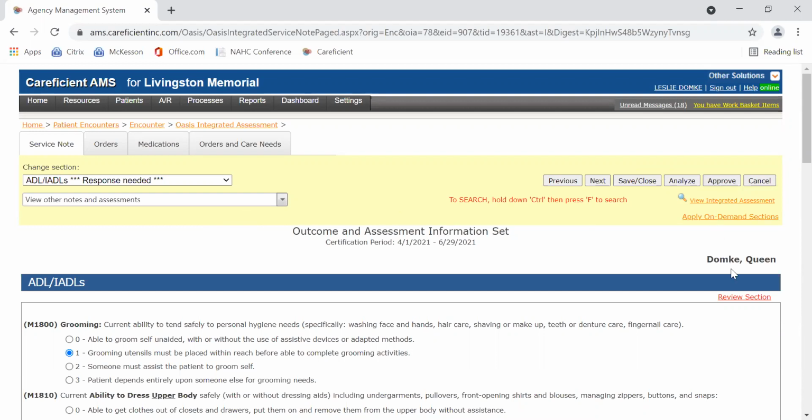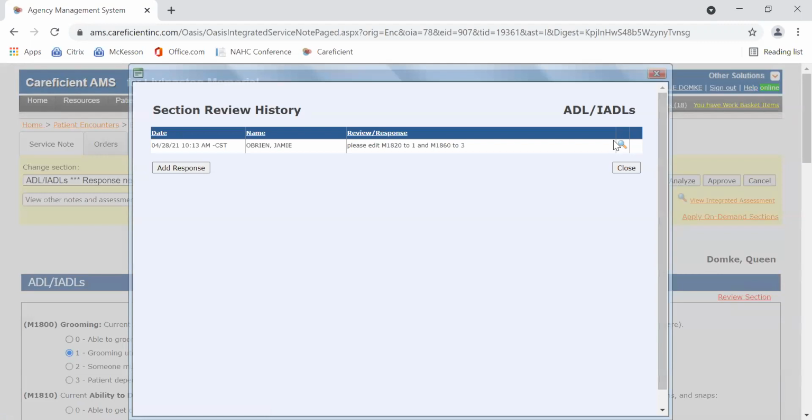IT is working and Care Efficient is working on it, I'm not sure who's hopefully going to problem solve this. But you'll definitely see how Leslie's is in black, response needed. That's what you'll see. Alright, then you go to the review section. And this is the note that Leslie received from the PAS. If the message looks like it fills the space, make sure you hit this magnifying glass, because a clinician earlier this morning, Philip, found there was more there than you realized.